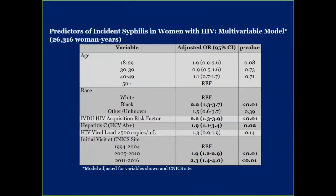This is the larger model where we looked at all the other factors that we had in our data set. What we found, number 1, is that age was not predictive. With gonorrhea and chlamydia, again, 18 to 24 is always highest risk. So we need to be screening 40 and 50-year-old women for syphilis when they're in HIV clinic, even if they're not 20 years old. Black women had a 2-fold higher odds of incident syphilis. Surprising to us, women with an IV drug use HIV acquisition risk factor had 2-fold higher odds, and women with hepatitis C co-infection about 2-fold higher odds.